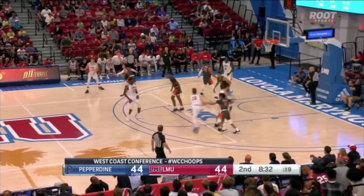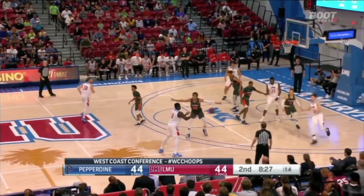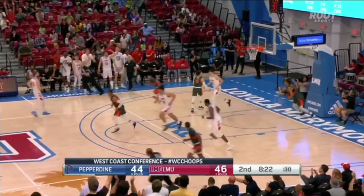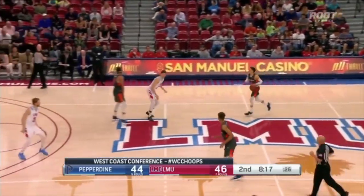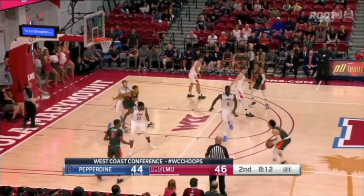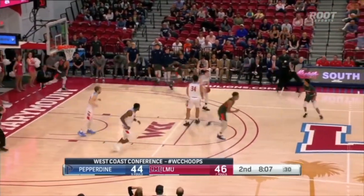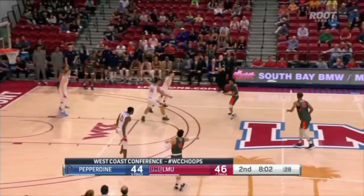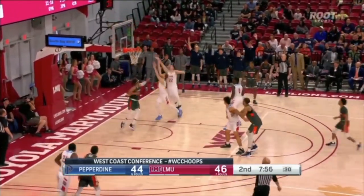I'm actually surprised that Dunlap didn't go zone and force Pepperdine to shoot a long jumper. Stefanovic. Only 27 points all season for Lazar Stefanovic, the freshman from Serbia. That's a big bucket. That's a huge bucket, especially in a game like this. On 4, Kessler Edwards to Colby Ross.